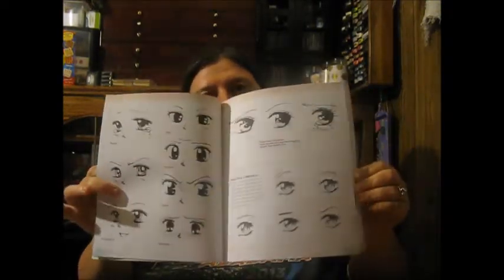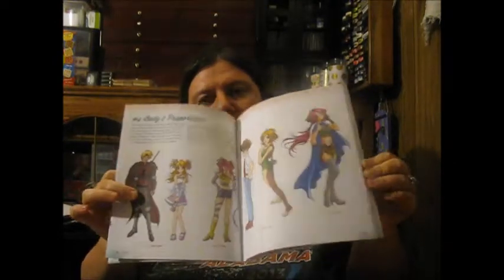Picked her up this animation book. She had showed me that she liked this line. And here's just some of the things that it shows. And so I know she'll stay busy with this.